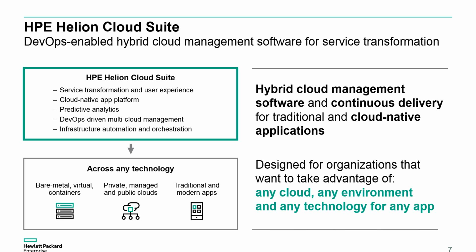I need to provision some services, but to go beyond that and deliver everything beyond just the automation and orchestration to deliver that infrastructure, but also to get into multi-cloud management, predictive analytics, even provide a cloud-native application platform and enable continuous delivery, and also take it beyond all of that and do service transformation to help you migrate applications from a traditional type of infrastructure or architecture into the cloud. So really this is all about going beyond just your basic hybrid cloud management platform and providing everything you need to deliver your services more quickly to the end users.